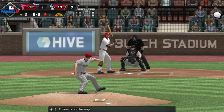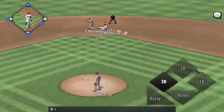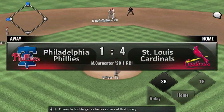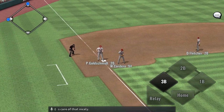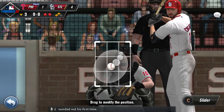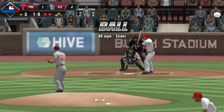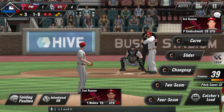Throw is on the way. Chop left side. Throw to first to get him as he takes care of that nicely. Paul DeHaan will try again. He grounded out his first time. And a ball. It's 1-0.